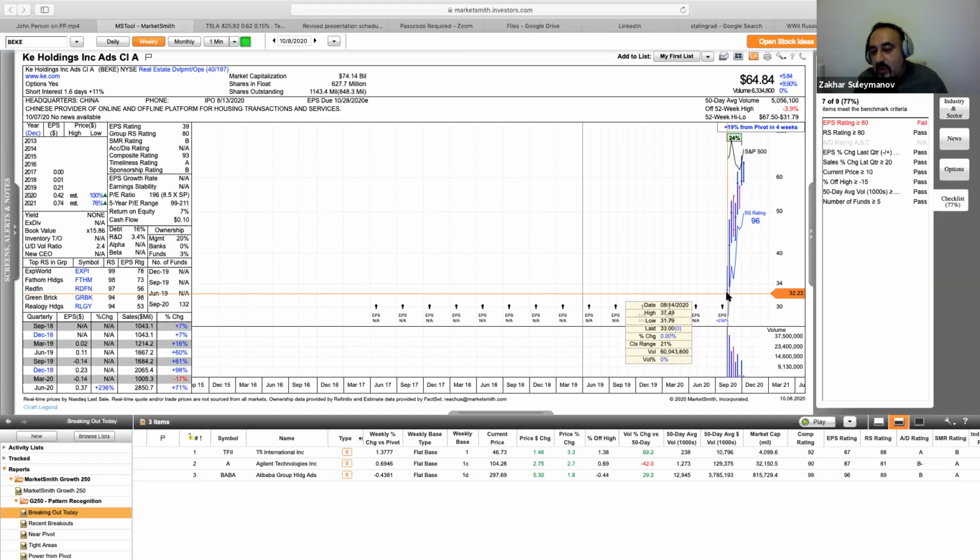Make sure that you evaluate what the volume is. So let's look at the volume, for example, right? The volume here, as you can see, is getting thinner. Initially, when it came out, it was almost 60 million volume, right? Then it kept going down. On 8/21 it was 37 million, and now the volume is at 5 million. Do we want to touch something like this?